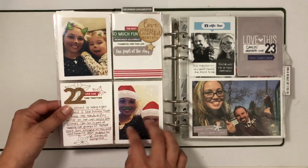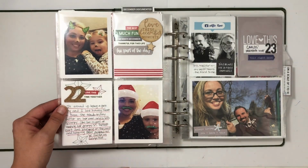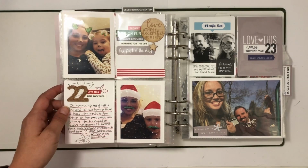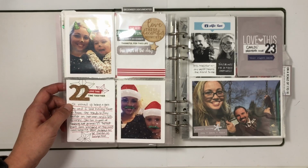And then the 22nd was just hanging out on the couch with my daughter. I wound up with only 2 Snapchat selfie pictures, and so I just went with that, and I just talked about the day and stacked a bunch of different types of word strips.